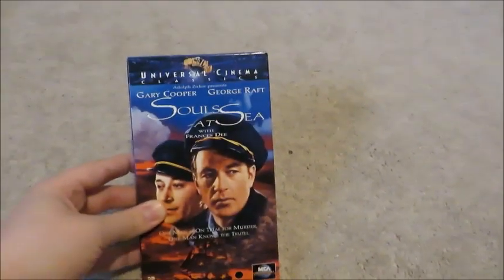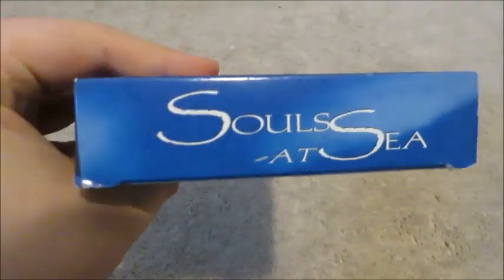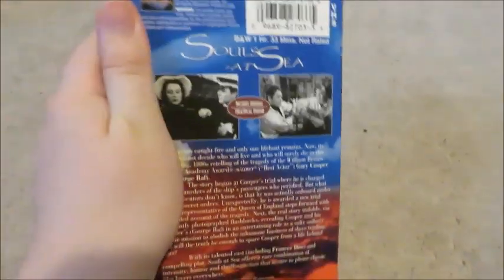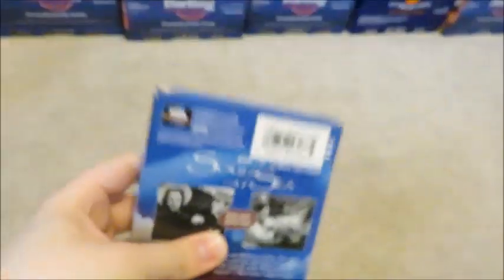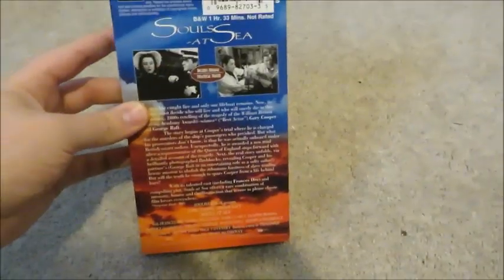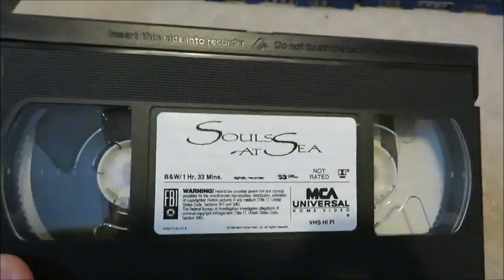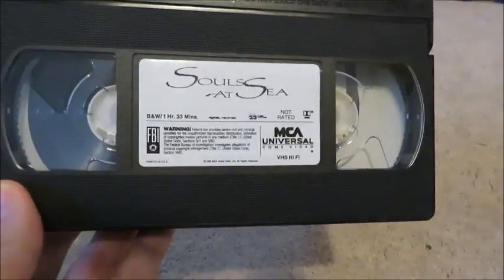Alright. Here's the other Universal Cinema Classics tape that I got, which, like I said, is another Gary Cooper film. Once again, includes the original theatrical trailer. 1937 film, renewed in 1964. And this is another 1996 MCA Universal Home Video VHS. Number 26, and put in the 33rd week of 1996.